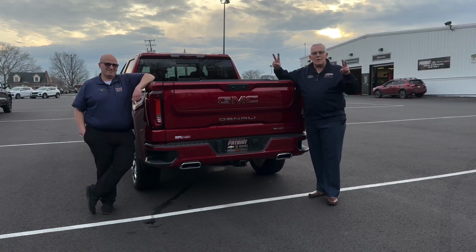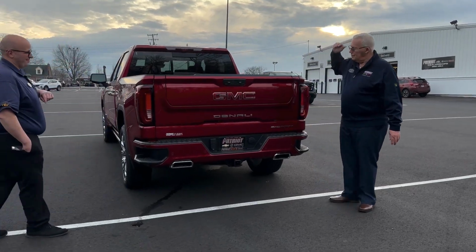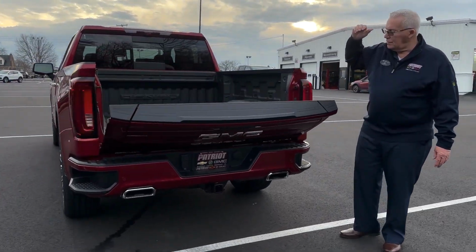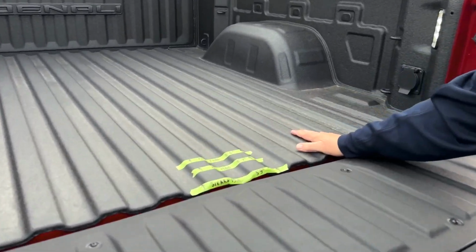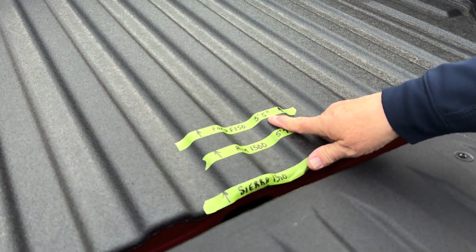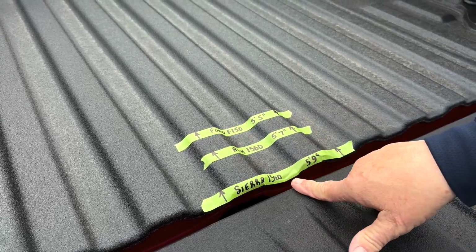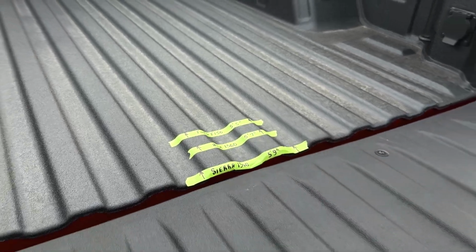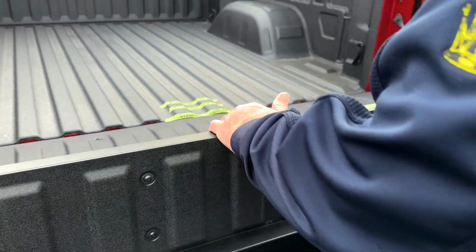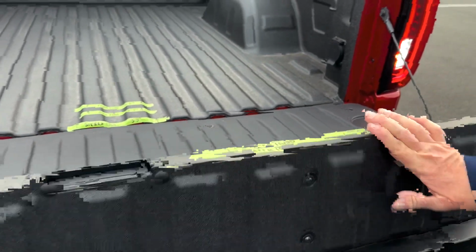Today we want to talk about the competition with the GMC Sierra 1500. With the remote release on the tailgate, we just want to highlight some of the differences here. In the Ford F-150, you have a 5 foot 5 inch bed. The Ram 1500, you have a 5 foot 7 inch bed. But the GMC Sierra 1500 kills it all with a 5 foot 9 inch bed. Then, with a multi-pro tailgate with your cargo stop, it increases your bed length to 7 foot 8 inches.